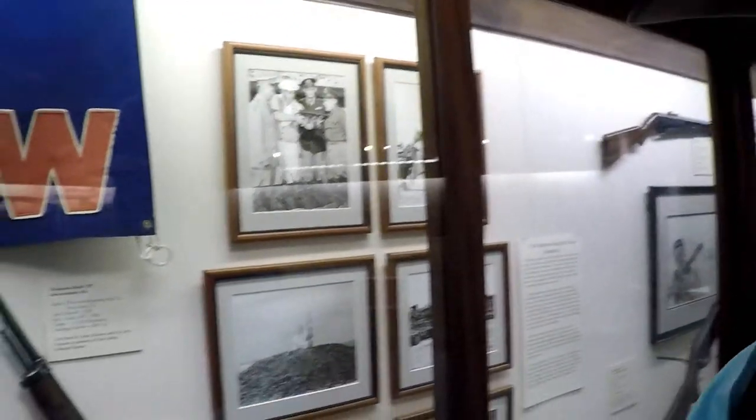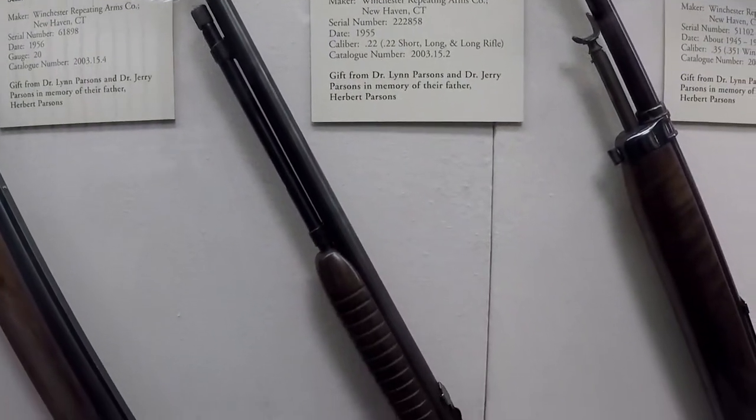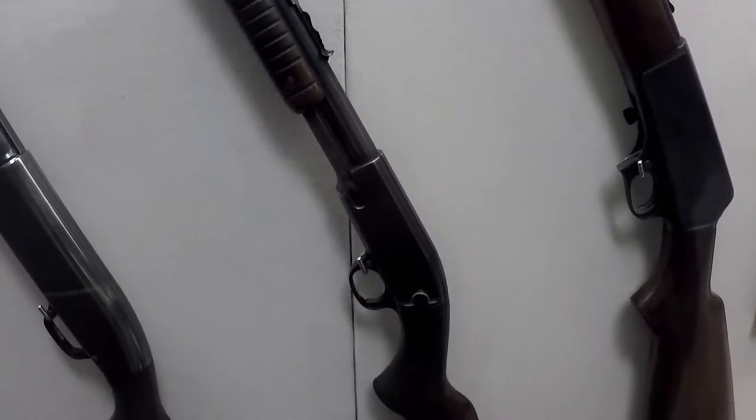He was part of the museum, and he was probably one of the most prolific, probably one of the best exhibition shooters in world history. And one of the guns he used to shoot was a Winchester Model 61, and my mom has that gun. If you have a Winchester Model 61, just know that it is climbing in value. They're worth quite a bit of money now.